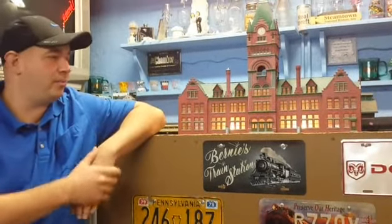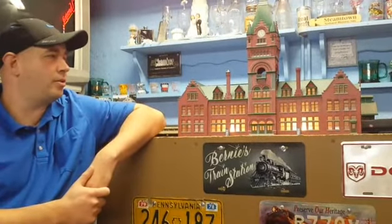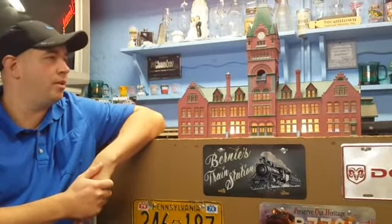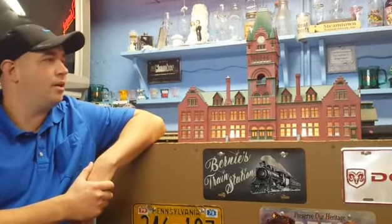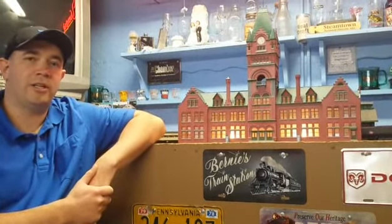Here at the Bernie's train station portion of the layout. This is also home to the Burnville Railroad Museum and a place where most of the excursions on the layout begin their journey, as will the excursion that you're going to see in this video today.